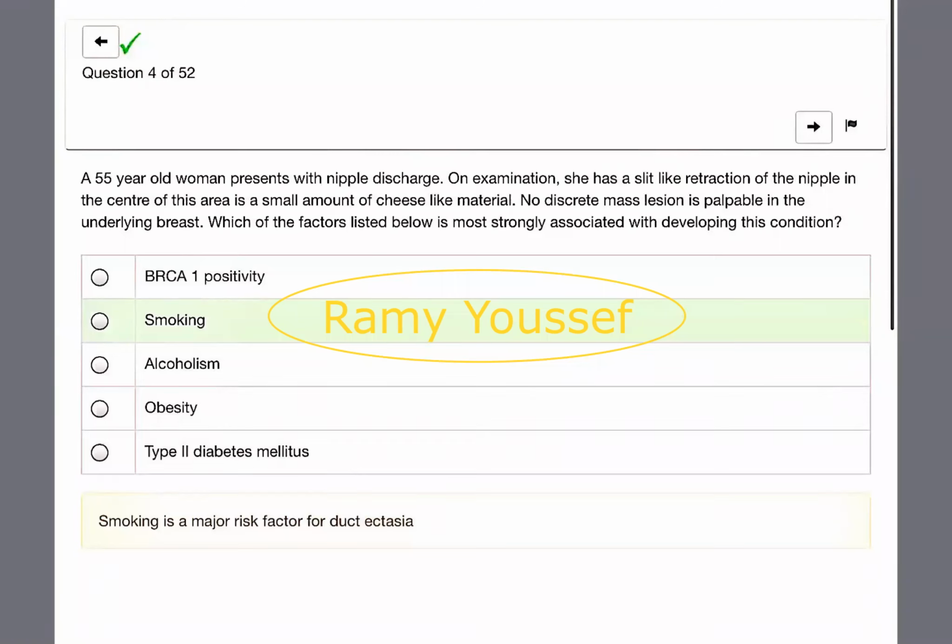He wants you to know about different types of discharge from the nipple. If it is milky, it is galactorrhea. If it is cheesy, it is duct ectasia. If it is bloody, it is mostly duct papilloma, maybe cancer according to the age and the signs. If it is serous, maybe also some sort of galactorrhea, but it is not so milky. Whatever, he just wants you to be more simple.